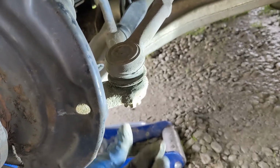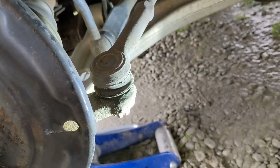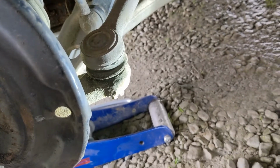So in this instance, I lucked out. I've loosened this 19 millimeter, hit this with a ball peen hammer. So I did that, two pieces separated, ready to continue moving forward progress.